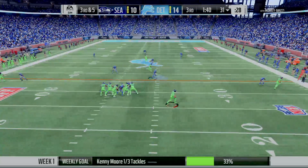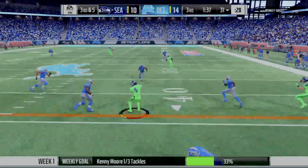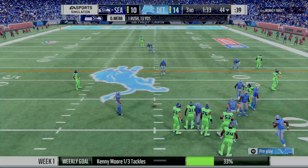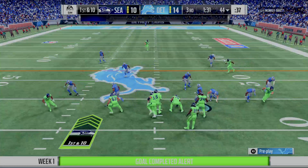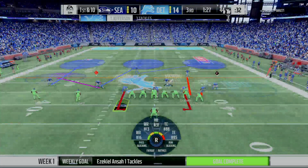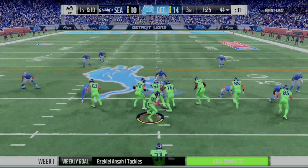Now Webb. Escaping the pressure right. He can run for it, and he will. And he's going to have a 1st down as he's brought down at the 44-yard line. Good coverage downfield led to him taking off, picking up the 1st down on a 13-yard run. Here we go.